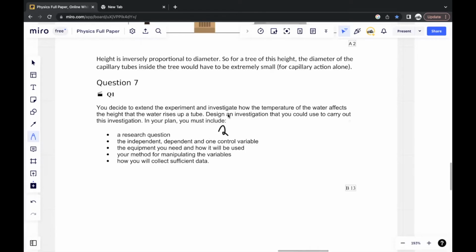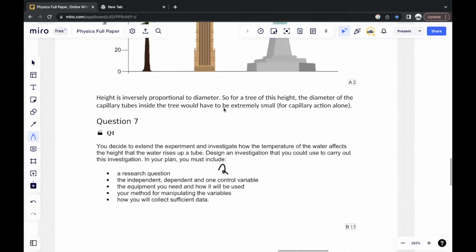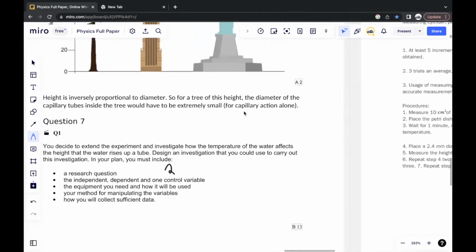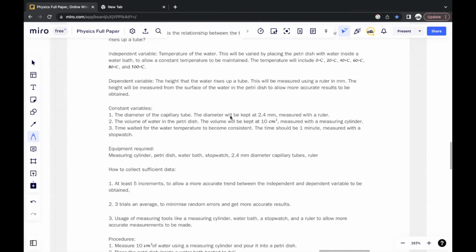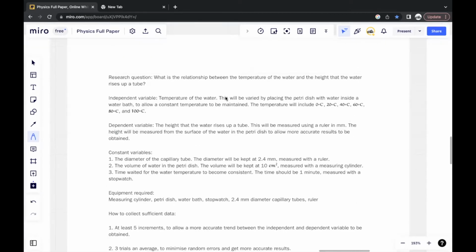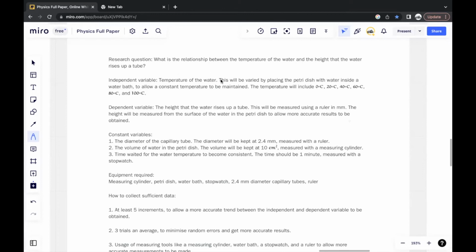So this actually makes it easy for us because they show the procedure and how the experiment works through changing the diameter. So the only thing we're changing now is the temperature, but the major procedures are the same. So we know how the experiment works. So it's sort of easier to write. So research question, what is the relationship between independent variable and dependent variable? Independent variable, you mention what it is, temperature. How will you vary it?